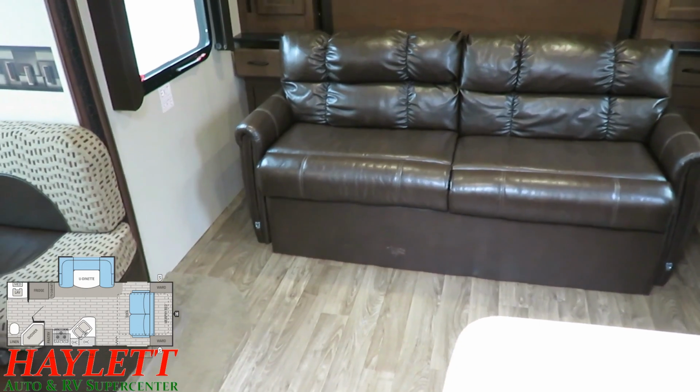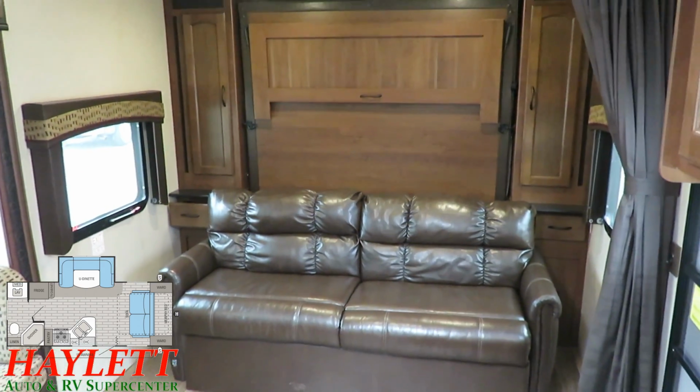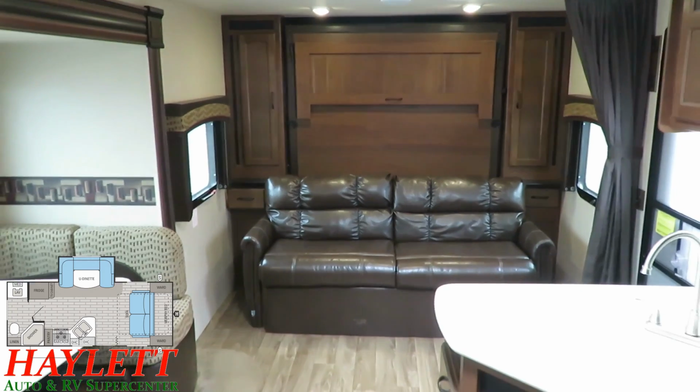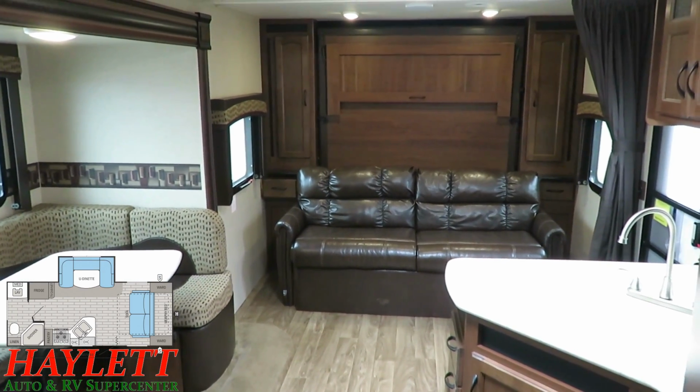I'm not exactly sure. So you saw that while you're in transit, you can leave that bed down and close the slide. But the whole point of a Murphy bed is not necessarily that. The point of this RV is to give you more function in less space. It's two things in one.